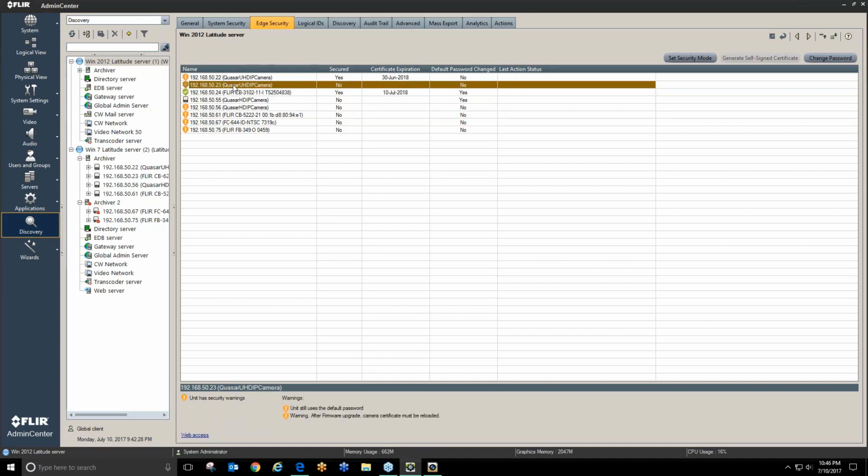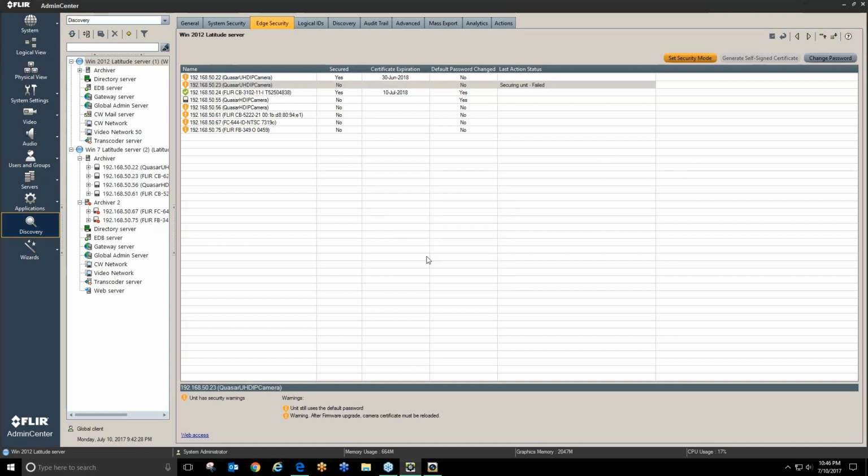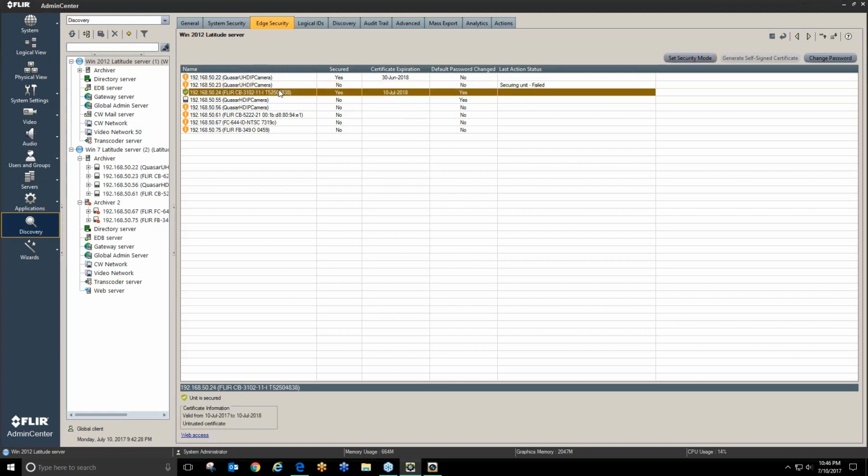So from here, I can highlight one of my cameras in the list. I could set the security mode. I can either say I want it to be the secured connection or unsecured connection, just as an example. If I try to secure a camera and it doesn't have a certificate, it's immediately going to come back and say securing unit failed. There's no certificate in this camera. I hadn't set one up yet, so immediately it's going to tell me, okay, it's not going to work. So I know I have to go back and do some additional work on that camera before I can secure it. Setting the passwords in the camera is also very simple.